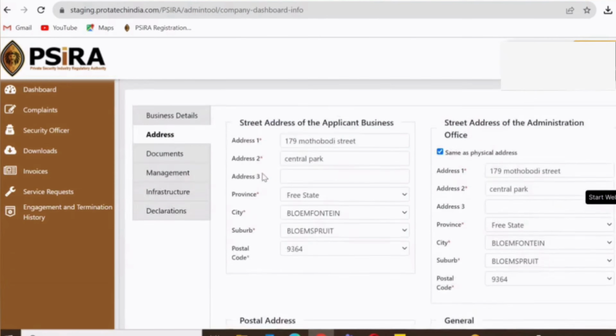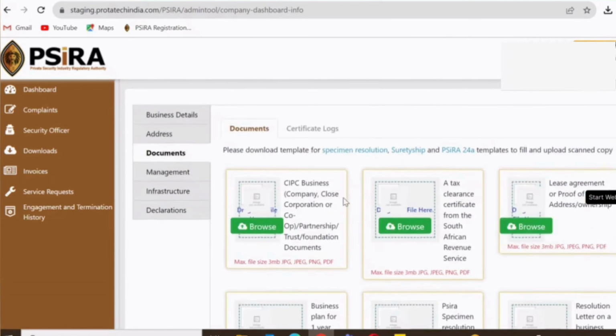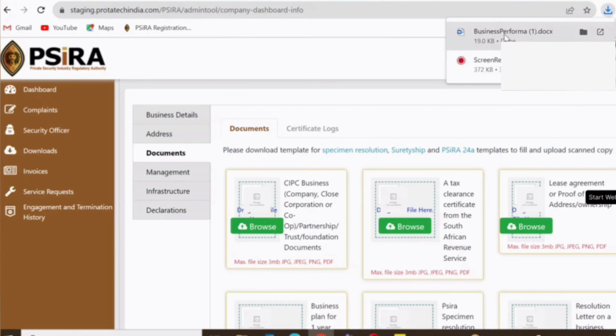This tab is the one that will take you a bit longer because that's where you need to upload all the required documents. The first thing that you will see at the top of the screen is that it says please download template for specimen resolution, suretyship and SERA 24. These are templates that you will need to print out. You click on them, you print them out, and then you complete them and upload them on the relevant space.